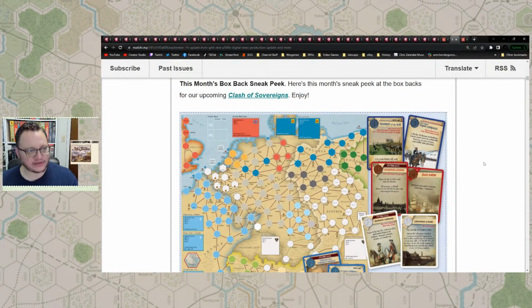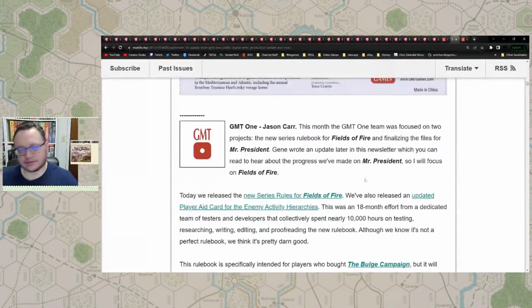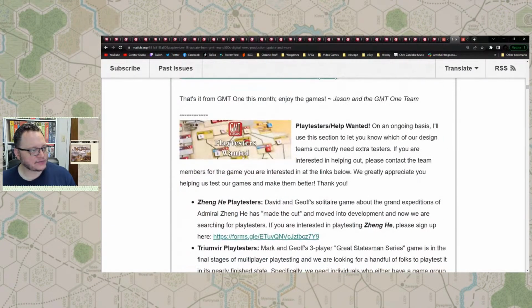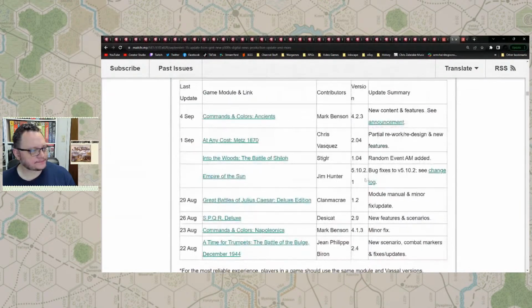That is also a point-to-point game, and I think it might be card-driven as well, but this looks closer to the kind of traditional card-driven model that GMT has used a lot. Not that they're the only people. Lots of folks are using that, standing on the shoulders of the giant Mark Herman. So, GMT 1 update, new series rules for Fields of Fire, which I'm pretty sure was there last week. Here's some playtesting stuff. Here are some newly updated Vassal modules, including Into the Woods, Great Battles of Julius Caesar Deluxe.